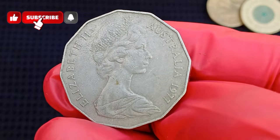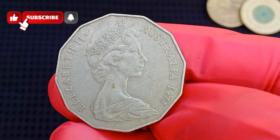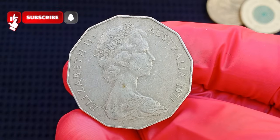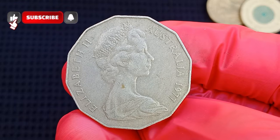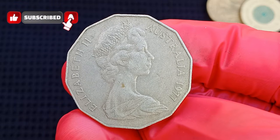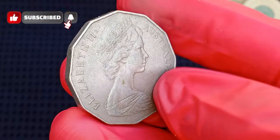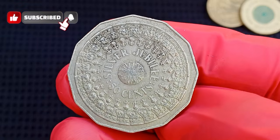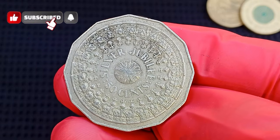During 1977, the Royal Australian Mint produced enormous numbers of circulating coins while also preparing commemorative issues for national celebrations. Production equipment operated continuously, and minting dies naturally experienced wear over time. Although today's featured coin contains no mint errors or famous varieties, collectors still inspect strike sharpness with remarkable precision.